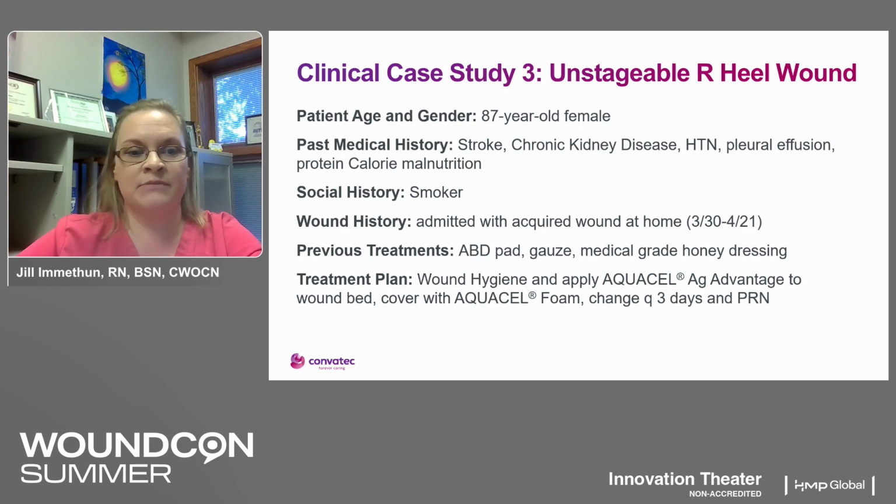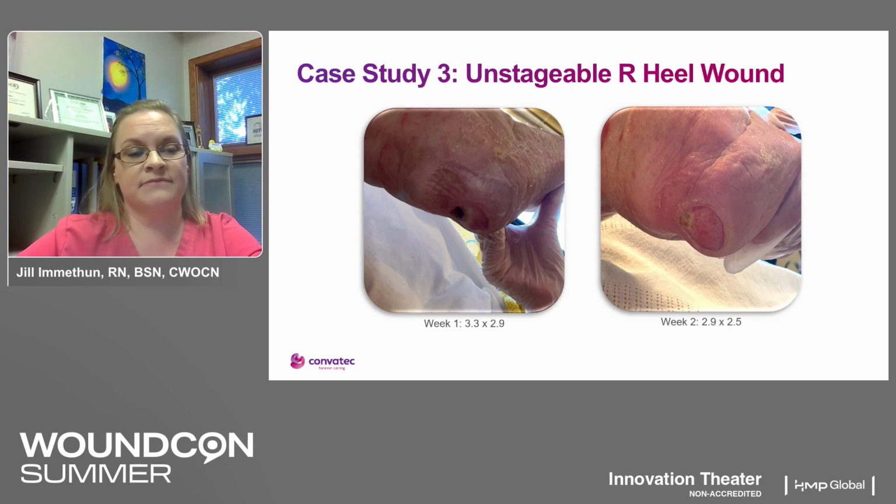okay, what are some of the things that you used at home, things that were used in the hospital? They were using ABD, MediHoney. So we changed it up with, incorporating, of course, our wound hygiene practice with all of these. Our Aquacel AG Advantage, and Aquacel foam change every 3 days. And you can see here with this, that eschar there on the heel within the next week started to kind of remove itself with the dressings.